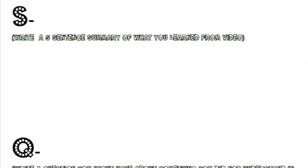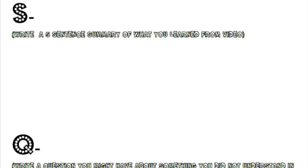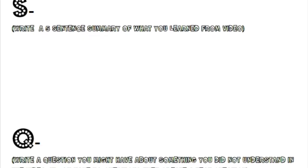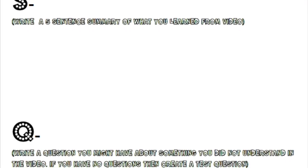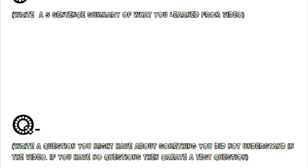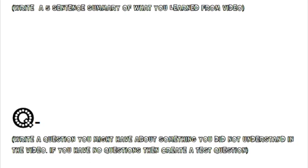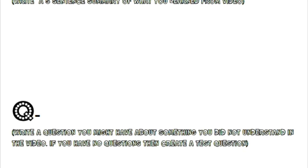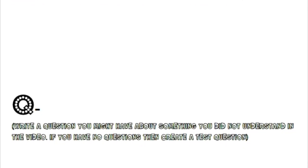I hope you've learned about adverbs and how to differentiate them from adjectives during this lesson. On the back of your WHISK worksheet, try to diagram your own sentence that uses an adverb. Then, in the S section, write a 5-sentence summary of what you learned from the video. Finally, in the Q section, write a question you might have about something you did not understand in the video. As always, if you have no questions, then create a test question.